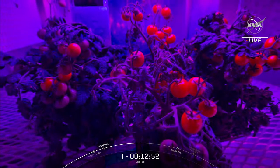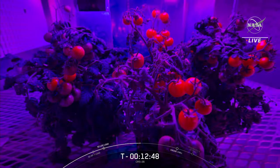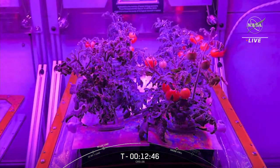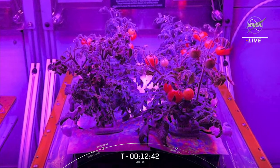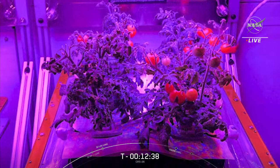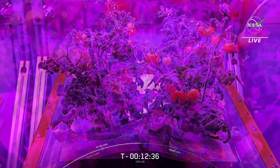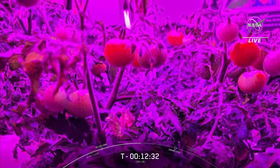space in the future. That's where Veg-05 comes in. In this experiment, small tomato plant seeds are grown in 2 veggie chambers with different LED light conditions for 104 days. Then they are analyzed for how many tomatoes they grow and their nutritional composition. Station crew members will rate their flavor, texture, and juiciness.